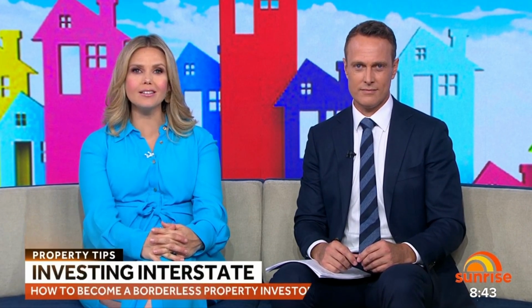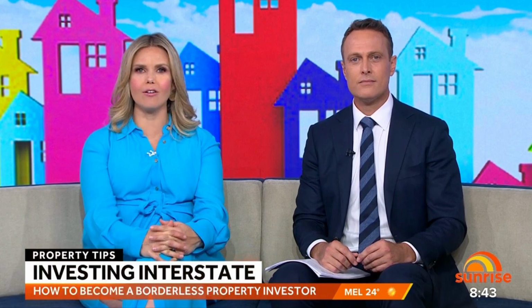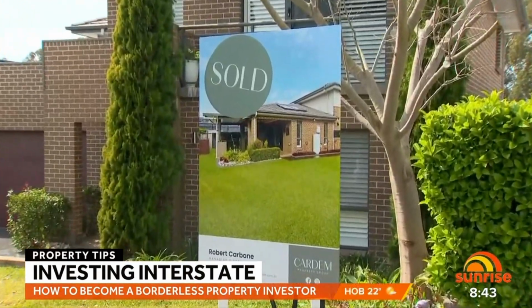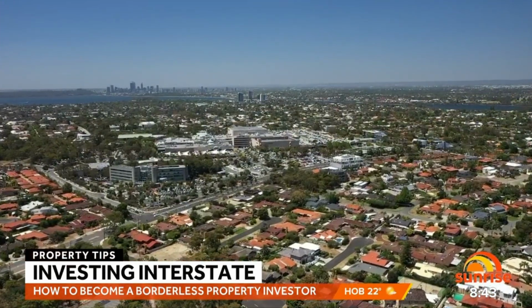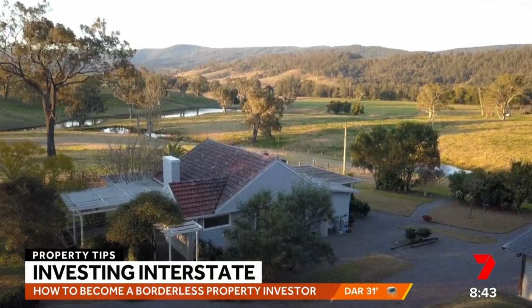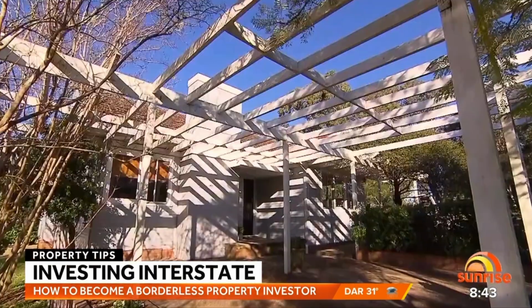Buying an investment property can be a great way to cash in on the real estate boom, but most people stick to the areas near where they live, which might not offer the best bang for your buck. Enter the borderless property investor, someone who is willing to go much further afield to maximise their investment potential.